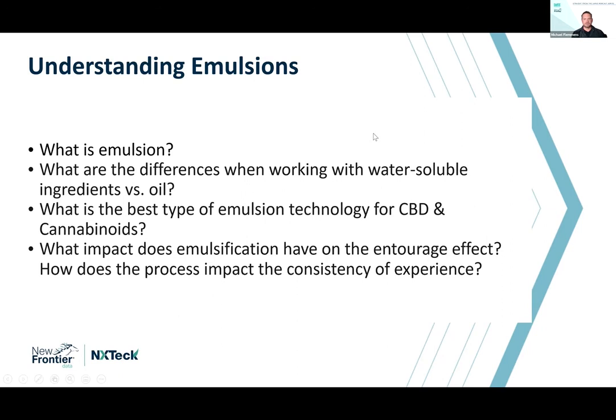Technically, an emulsion is sort of a catch-all. It's like saying, what's a car? Well, there's a pickup truck and there's a convertible and a sports car, but an emulsion is a catch-all for a technology that helps drag one specific chemical moiety into another matrix where normally they would not have an innate capability. So the most classic example that most people are traditionally familiar with is a salad dressing.